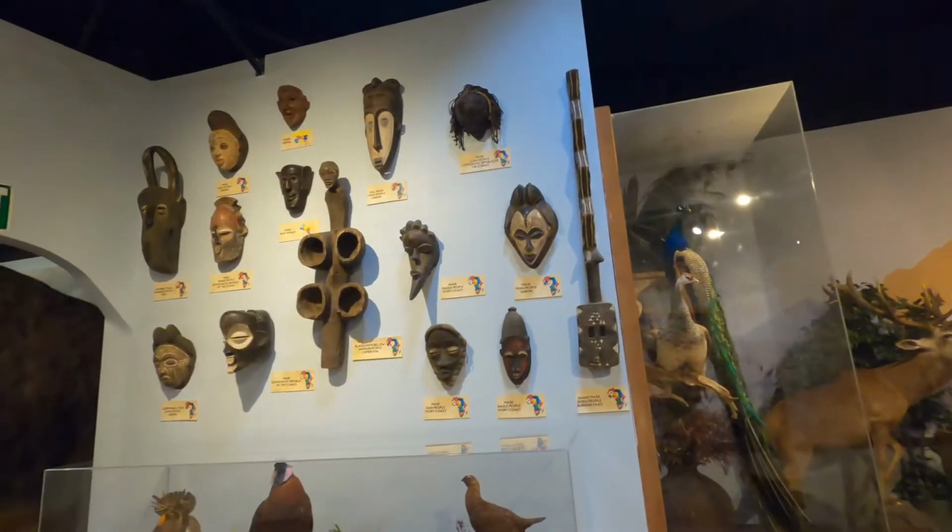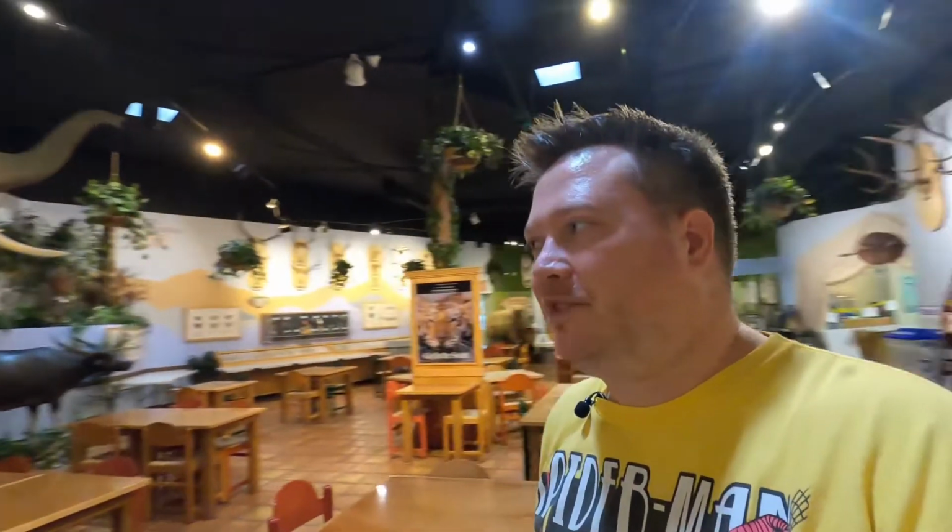Amazing human history like this. Amazing animal history, both present, extinct, and well, just come and check it out. Tucson, Arizona, the International Wildlife Museum. Like I said, get your money's worth, because if you're gonna spend to go do something, it might as well be fun and entertaining and one of a kind.